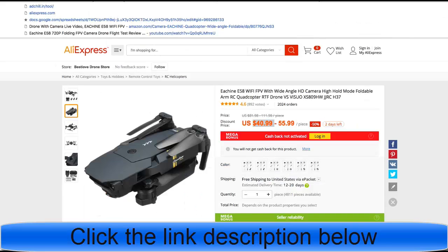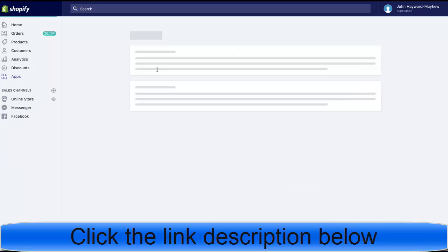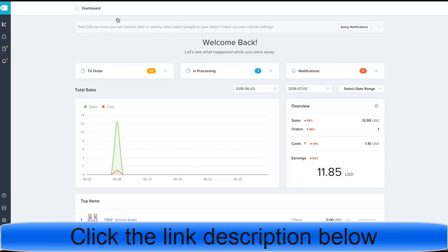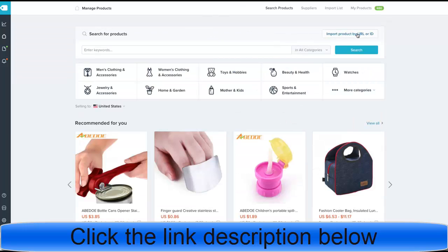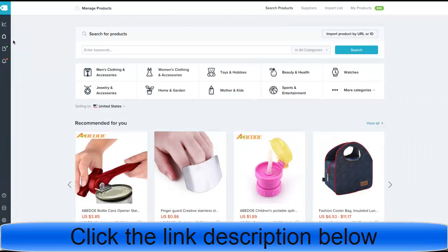So I'm going to go to my Shopify store. I'm going to go over to apps here, and I am going to go over to Oberlo and import this product into the store. Your mind is going to be blown how quick and easy this really is. So I actually already have Oberlo picked up over here. I'm going to find the product URL, click import, simple as that, right? Now it's going to be on my store once I get to the import list.